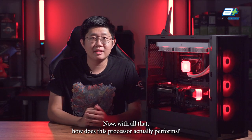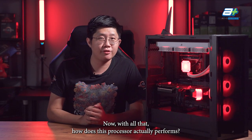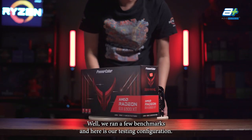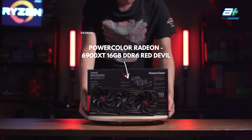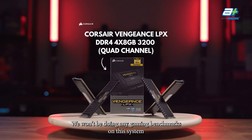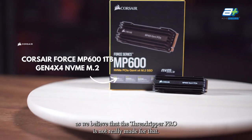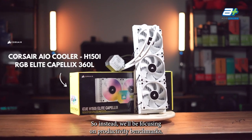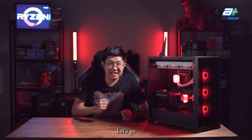Now with all that, how does this processor actually perform? Well, we ran a few benchmarks and here is our testing configuration. Oh, a note to make as well, we won't be doing any gaming benchmark on this system as we believe that the Threadripper PRO is not really made for that. So instead, we'll be focusing on productivity benchmarks. Let's go!